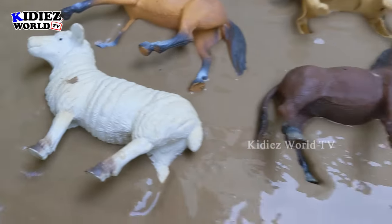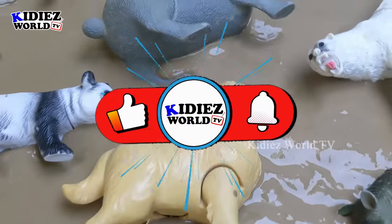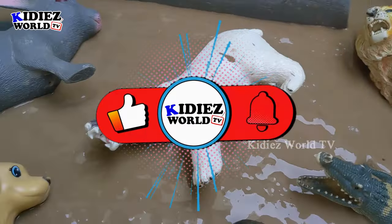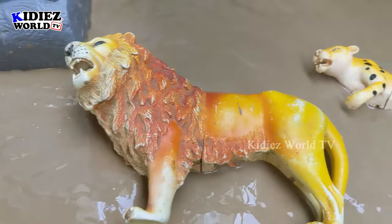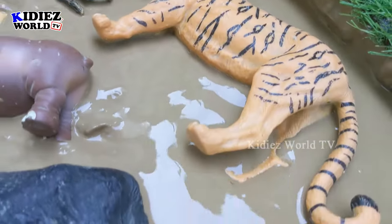As you can see, we have a lot of animals and they are all laid down on the mud ground. So here is the hot weather, the hot season. So in this mud, all these animals find some coolness and peace. So let me introduce our animals today.